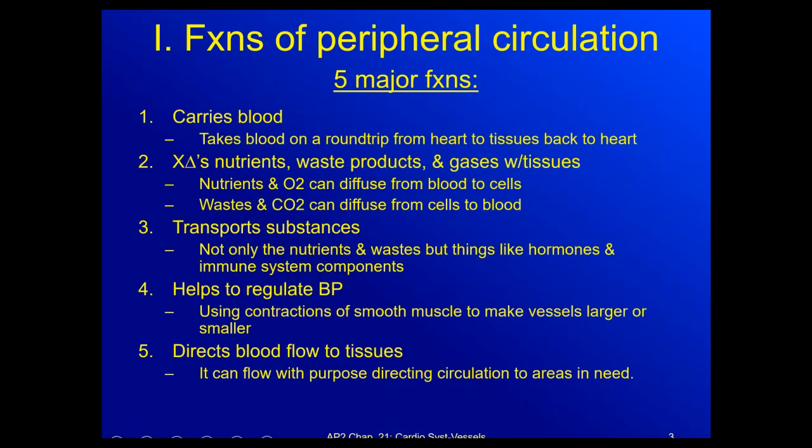The functions of peripheral circulation. One, it carries the blood. It takes the blood on a round trip from the heart to the tissues and back. Ultimately, whether that's the lung tissue or the body tissue doesn't matter. The fact that we've got a highway that does that is the major function.